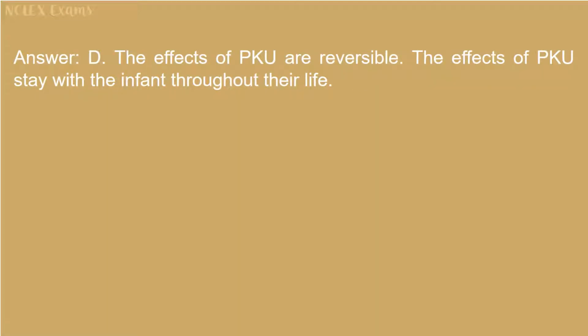Answer: D. The effects of PKU are reversible. The effects of PKU stay with the infant throughout their life.